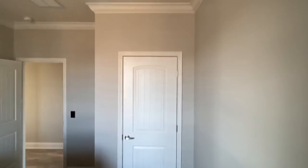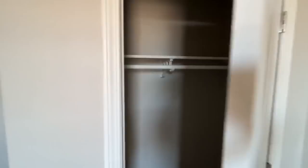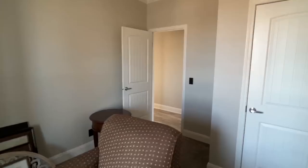Wow, look at these baseboards. And the crown molding is going to be extremely nice in this house. Here's a great shot of that crown. This bedroom's just a little small, but probably going to be the smallest one in the home, I bet.